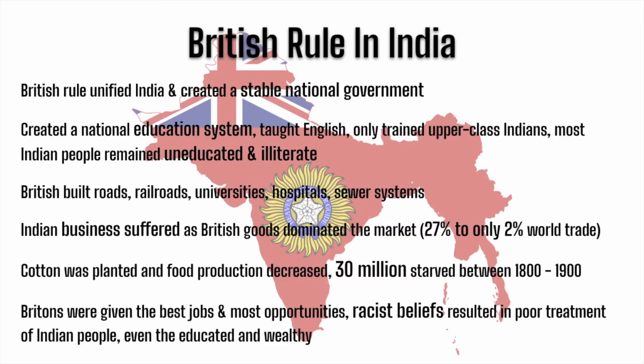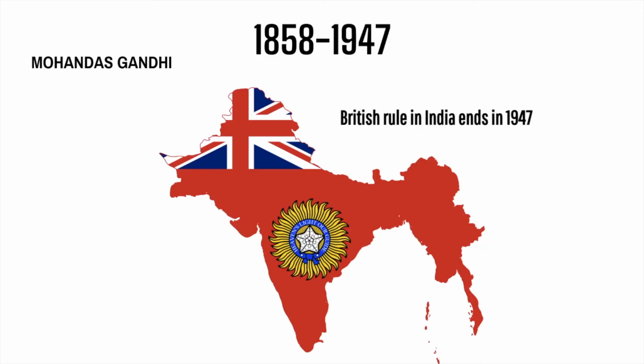Even Indians who were in that upper class, who had learned how to speak English and were very proper and wealthy, were treated poorly because of the fact that they were Indian. They were not as good as white British people. So a lot of things going on here in India, right? We could talk about it for a very long time, but that's kind of the basic look at what's happening in India.